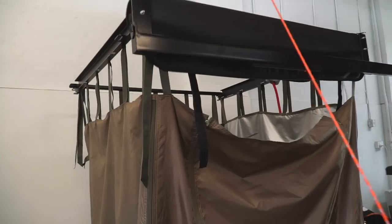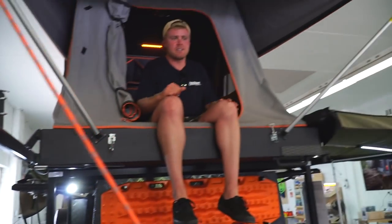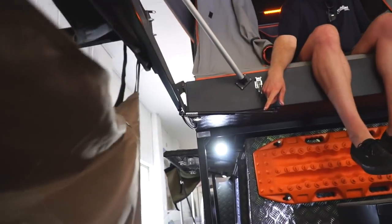And then you can hop out and have a shower. Oh, there is one down here. And then you can use the dual battery system to straighten your hair. Perfect. Oh, look, it's got like a hot water system on it too. Fancy.